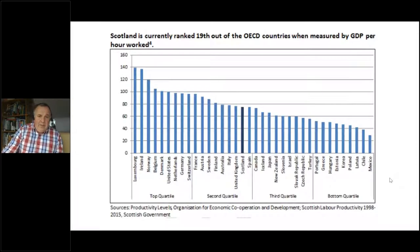So productivity, and why is it important? Well, this is a graph from the Scottish Government. It shows Scottish productivity is towards the bottom of the second quartile. Why is that important? It's a measure of gross domestic product, so effectively that's how much is generated per employee hour. Quite a crude measure, but it's the way that governments measure the productivity of their economy, and we're towards the bottom of the first half of that.